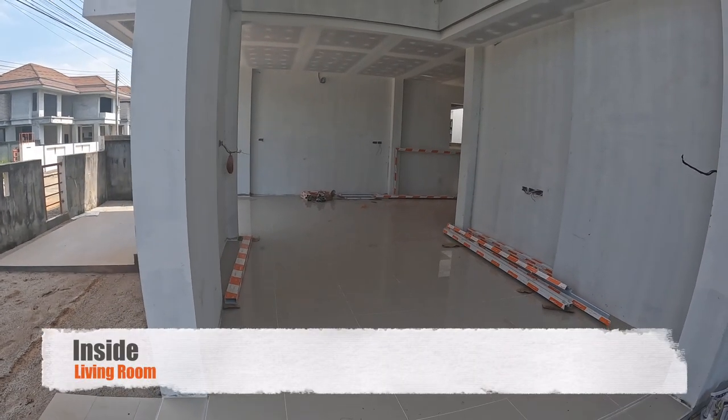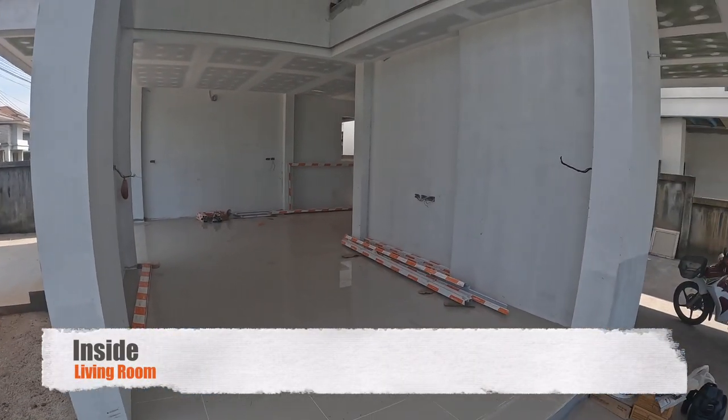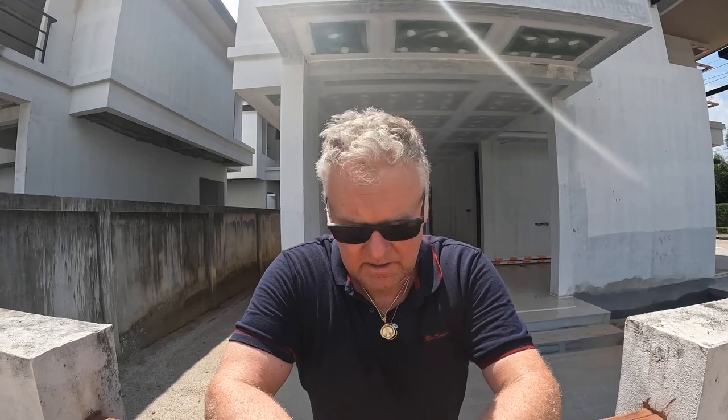There we go, guys. This is now the living room area. The son of the owner is on site at the moment, and he's supervising the guy who will be finalizing the staircase. And that's what they're doing at the moment. They're looking into the detail of the staircase. As I previously mentioned, I wasn't very happy with the standard staircase, so I've upgraded it.